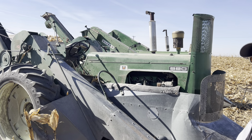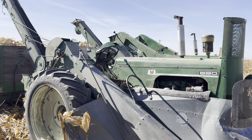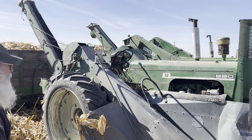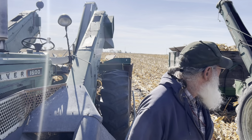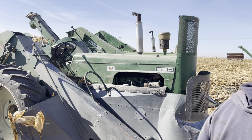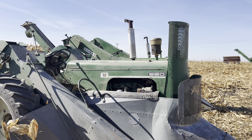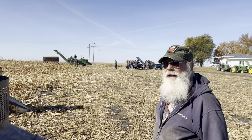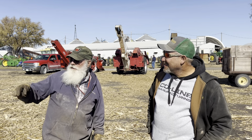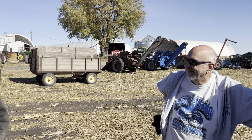Beautiful sunshine on the 26th of October, 2024. Made short work of the picking with the Oliver 3 right here. Two 1600s and an 880 late model. Gas power today, all gas. Are they all gas? Yeah. Burning some octane. Get that old varnish fuel out and add in some additives. Winter is coming. Yeah, that makes a big difference. I thought it was going to die on us when we got that.